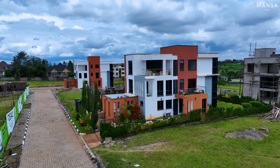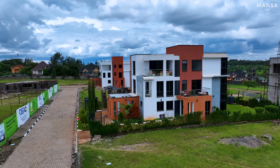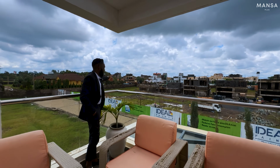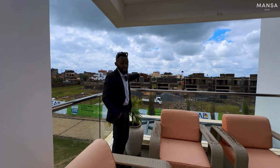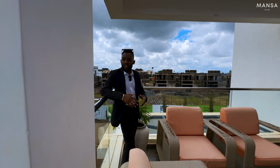However, the plan of this estate is that by the time you're coming here in December, you will not see posts. Can you show them this side? They will not see posts. There will be no posts. Even now, there are no posts over here. Carrying power cables, whatever you can see is temporary. That will be removed. All of the cables run underground. Which I've always wondered why we don't do that.